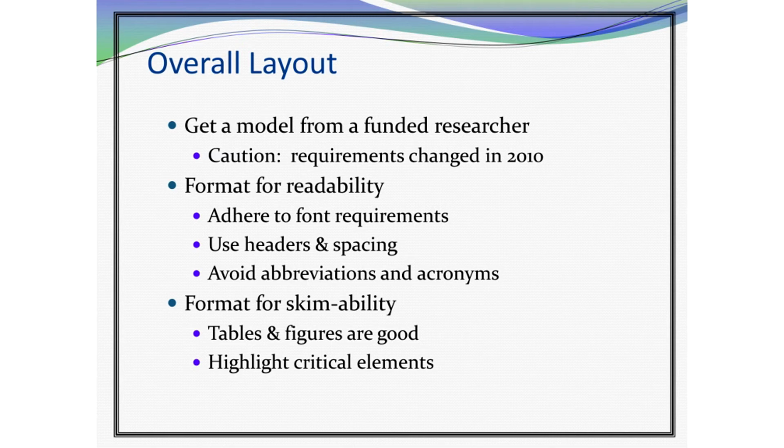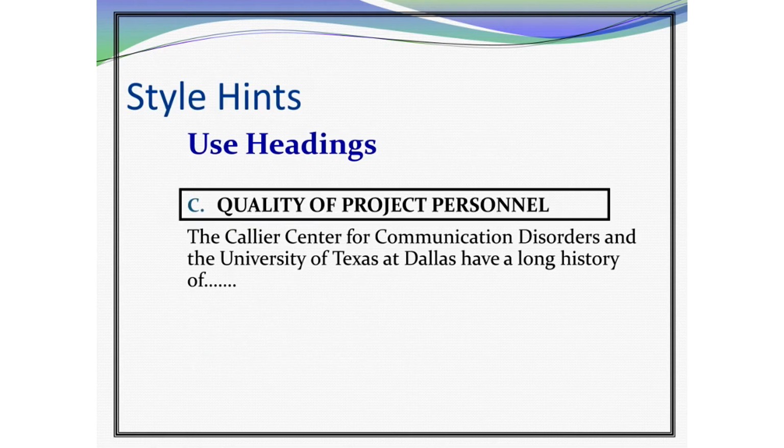So unless your grant is skimmable and I can find the major points, I cannot help you as much as if it is. So tables and figures are really good. Highlight the critical elements in your grant so I can find them easily. Okay, so here's an example of a type of header that somebody uses so that it really jumps off the page so that things can be found.